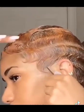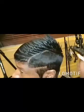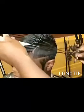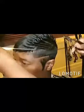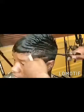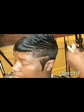To maintain its shape, you need to schedule a haircut every 4 to 6 weeks so your hair doesn't go flat on top. Don't forget, it's also a low maintenance hair. So if you're searching for a beautiful short haircut that goes with women of all ages, for the beautiful boss ladies, for all women, these are the trendiest pixie haircuts for older mature women.